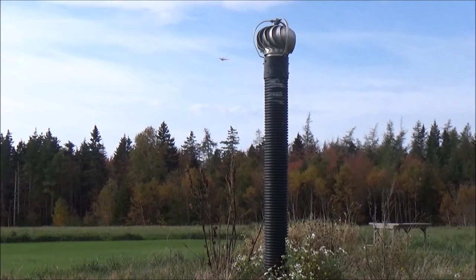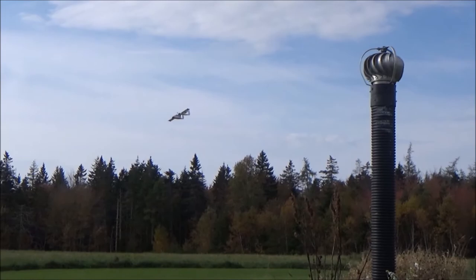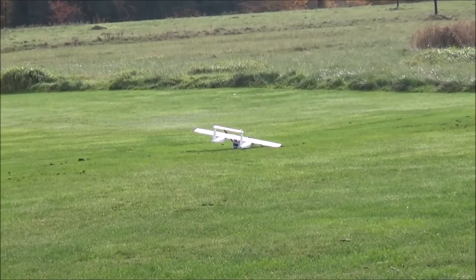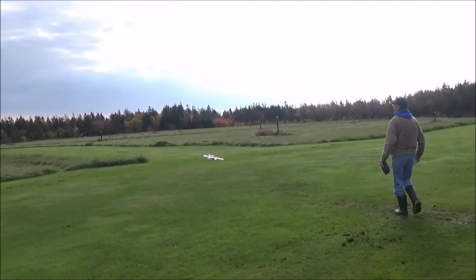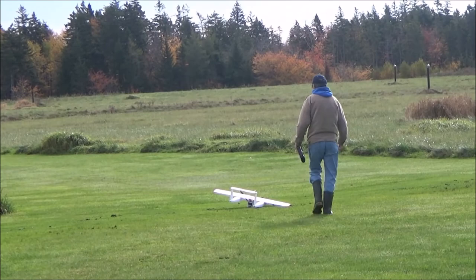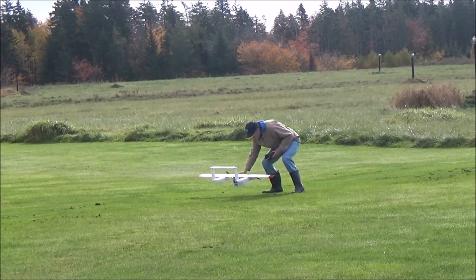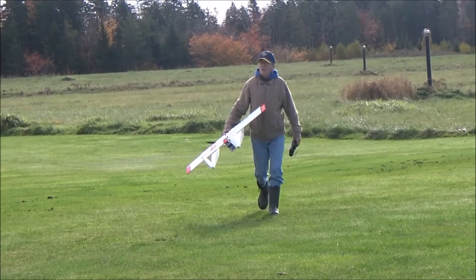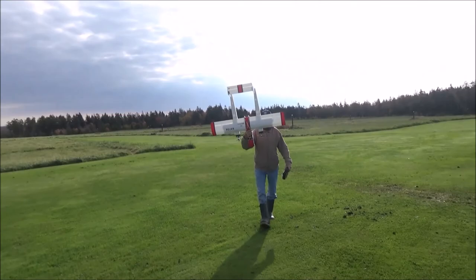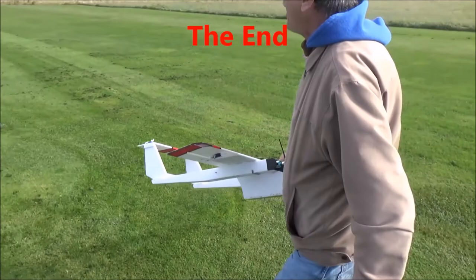Yeah, gorgeous. Nice. Slow it down a little bit. If they slow down, it'll be easier to handle. Need some trim, do you? Glamour shot. Yeah, the old thing works. The new thing.